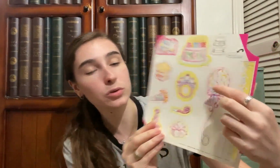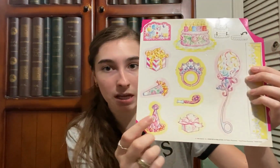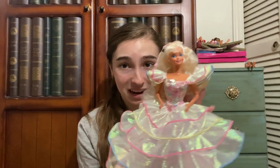So there's a balloon and a headband, and there's party streamers and a present and a party hat and a cake. There's a bunch of stuff. So very, very cool. And I'm so glad I was able to find her, and she was all alone, and I snatched her right up, and I'm so, so happy about that.